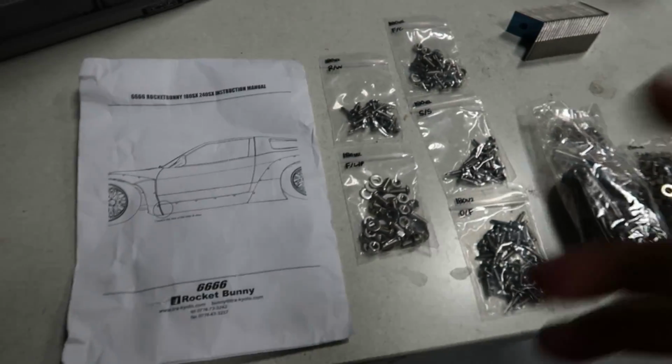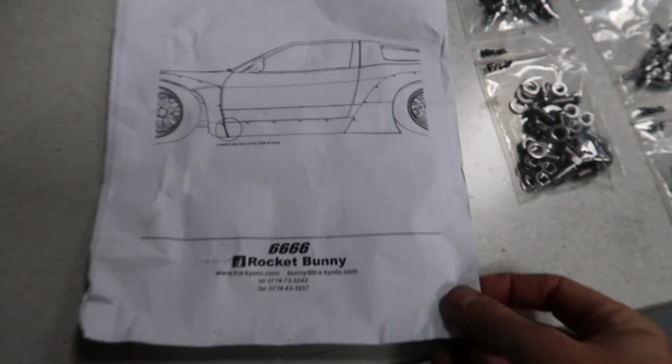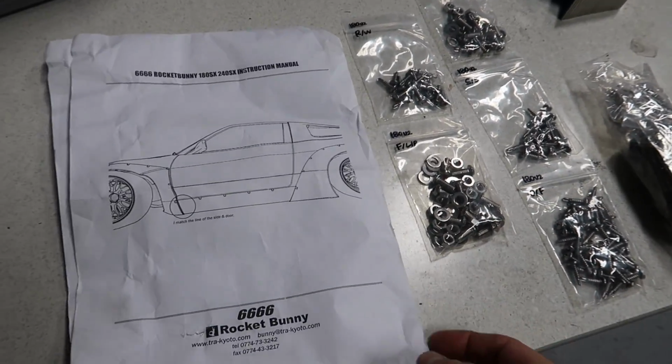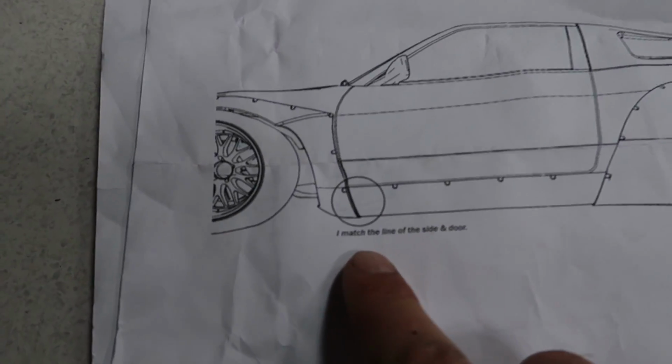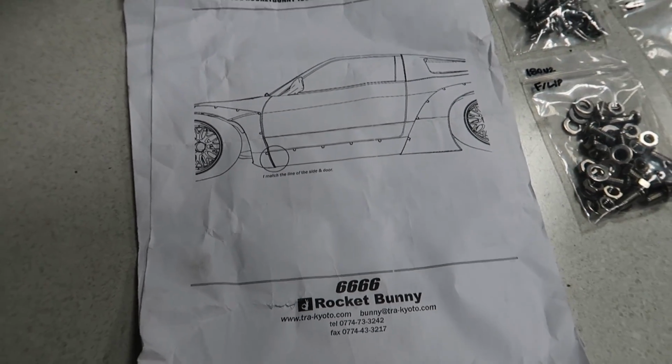All right, so I went ahead and unwrapped the kit hardware pack, and it basically looks like this. So they sent some instructions, which this is the instruction manual, and it's one piece of paper that says, match the line of the side and door. So that's the extent of the instructions you get for this. The good news is, your boy's done this before. So we don't need an instruction manual because they really didn't send one to talk about. So that's okay. It's all pretty self-explanatory things. So if you ever tackle this on your own, be confident.